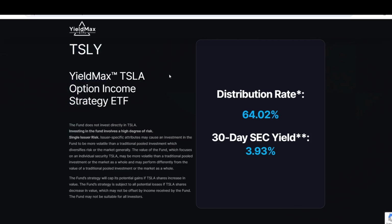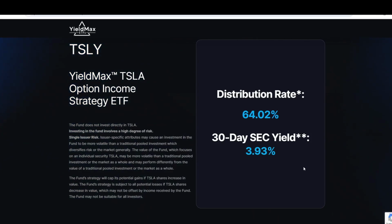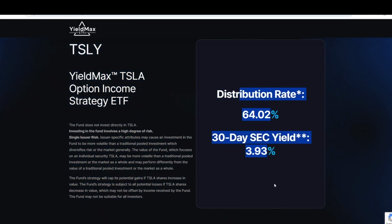Another important factor is to have a solid distribution yield. I don't like to call these dividends because these aren't really dividends. I guess they are, but I think of them more as distributions because it's premium income. It's not necessarily excess earnings being paid out to investors. So you're investing on margin, and that distribution has to be higher than the amount you're borrowing.